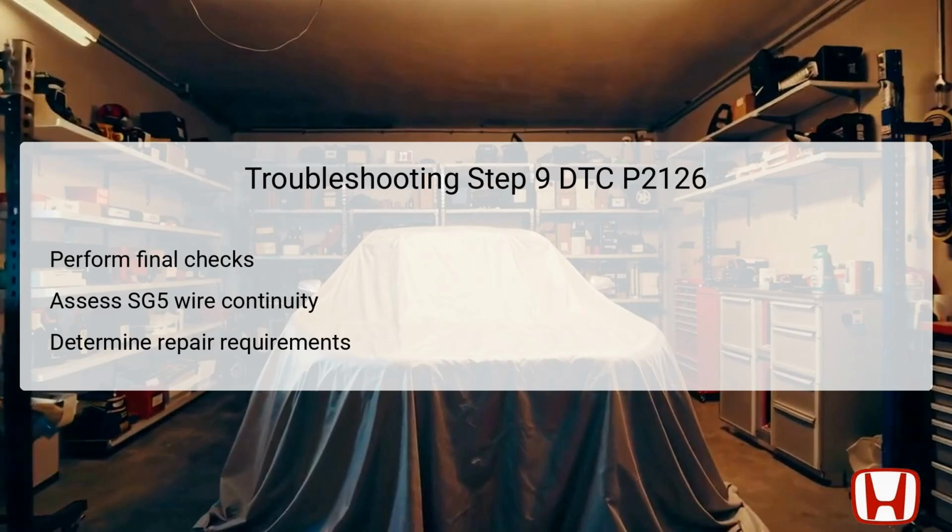Start by turning the vehicle to the off position and jumping the SCS line once more. Then disconnect the PCM connector A. This sets the stage for checking continuity for the SG5 wire effectively. By using a jumper wire between the APP sensor 6P connector and body ground, you're looking to confirm whether there's a solid connection all the way through to the PCM.